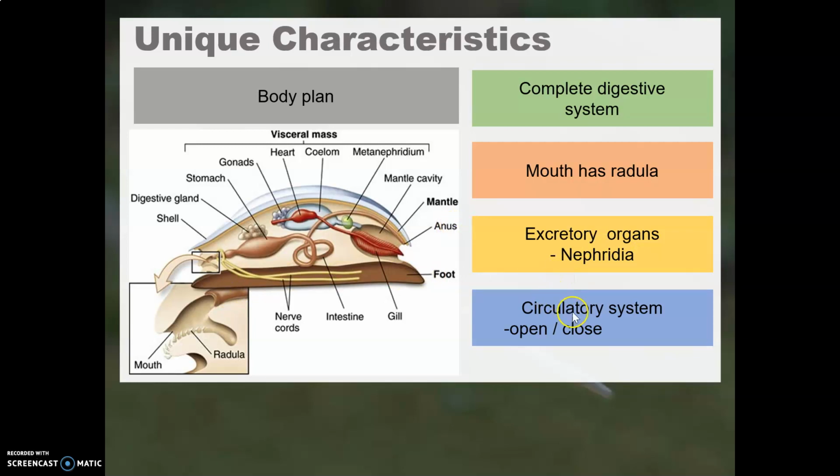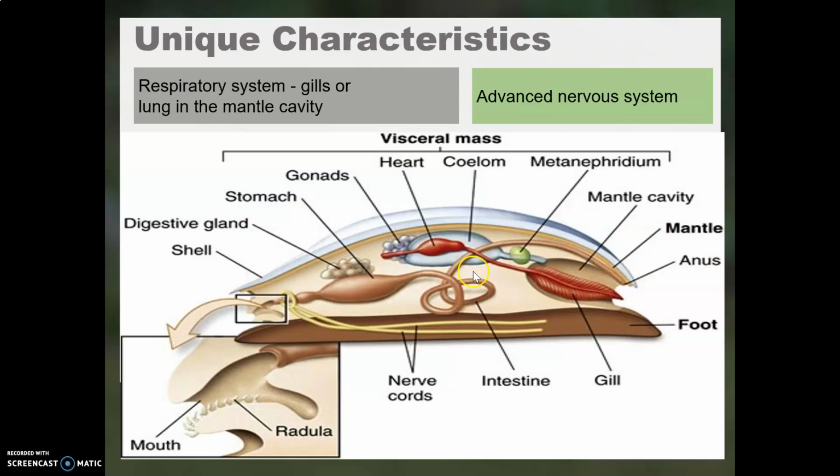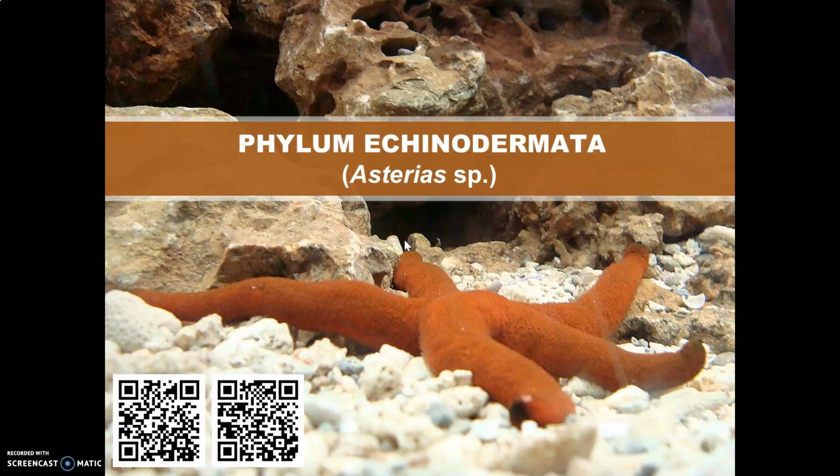The circulation system is either open or closed. They respire through gills or lung inside the mantle cavity. So this is the mantle, everything inside here is the mantle cavity. The nervous system is also advanced. For phylum Echinodermata, usually the example of Echinodermata are starfish.